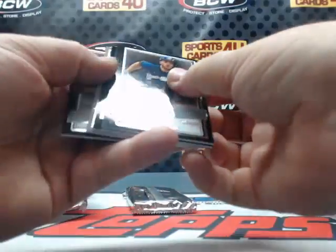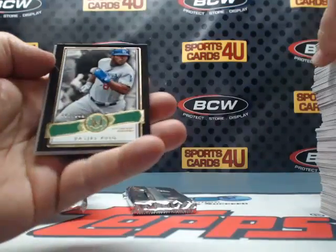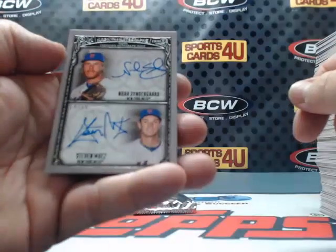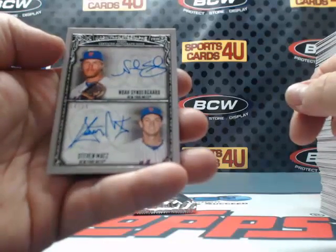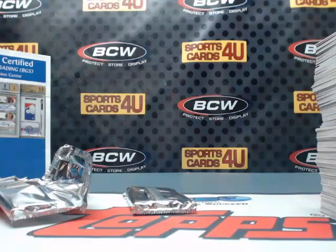A thin pack. Craig Kimbrel, Ryan Braun, Chris Davis. Green, Yasiel Puig, 83 out of 199. 14 out of 15. Dual autograph for the Mets, Noah Syndergaard, Steven Matz. 14 out of 15. What a box for the Mets.